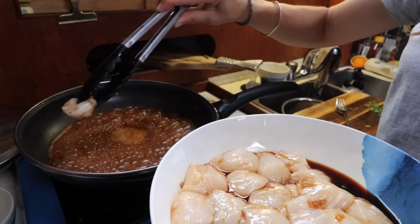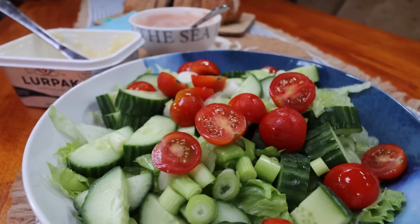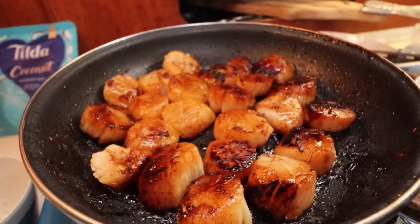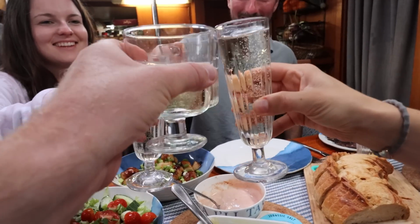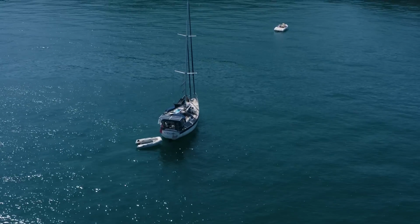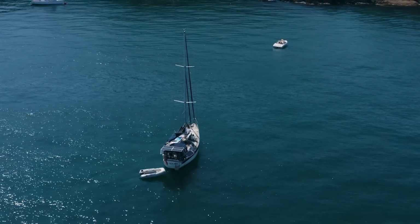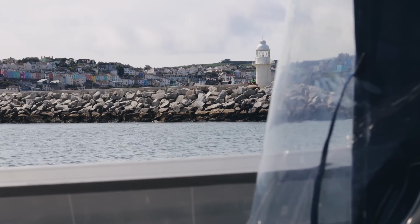Carly worked her culinary magic one more time and cooked up a seafood feast for us all. Oh wow. Successful day. Yeah. Well done. Well done, guys. Awesome. And after another beautiful day of liveaboard life, it was time to up anchor in search of yet another new home.